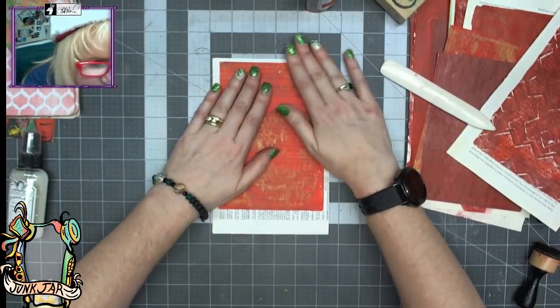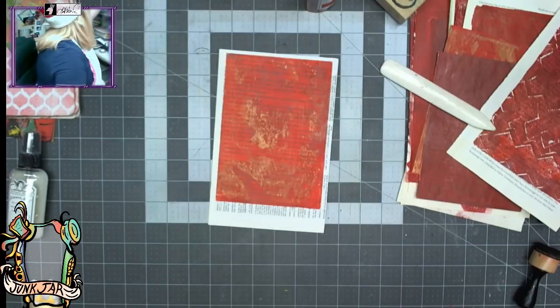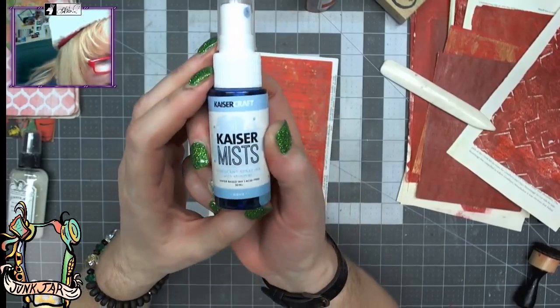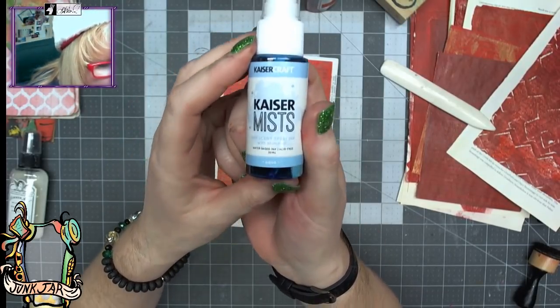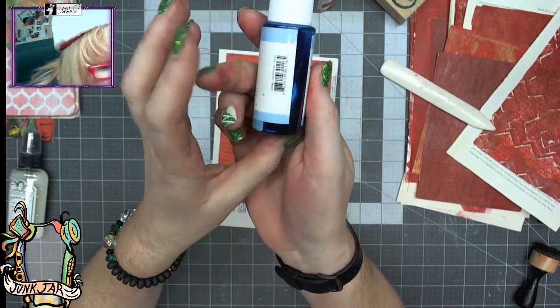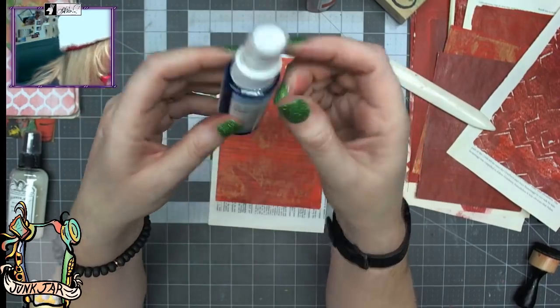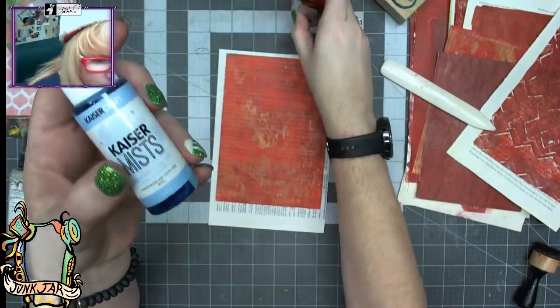Kaiser Craft is another mist that you can use. Yeah, for sure, I have. Of course, I'm on the design team for Tattered Angels, so I get it for free. But yeah, Kaiser Craft is another one, and I think they ship to Australia too. It's the same kind of concept. It's a pigment spray. It's a smaller bottle. You get a lot more with Tattered Angels.